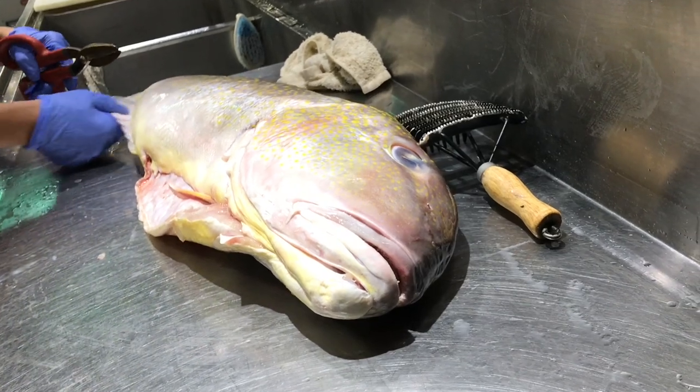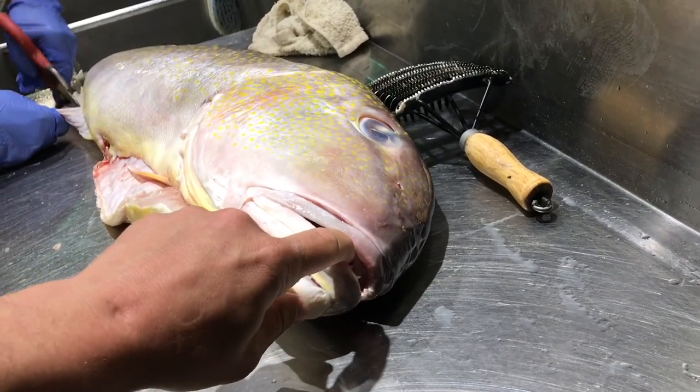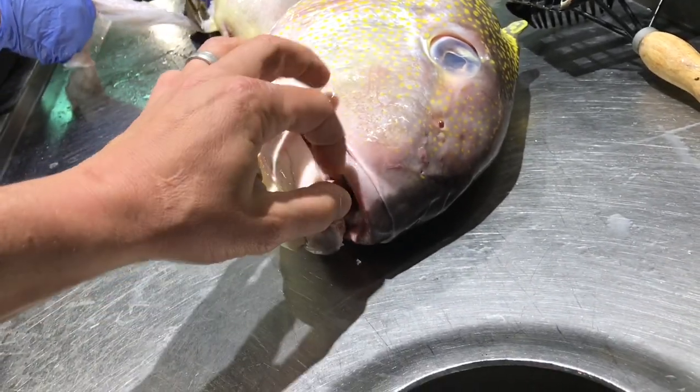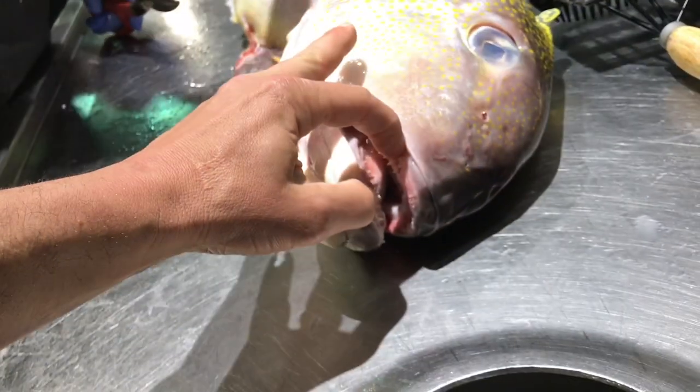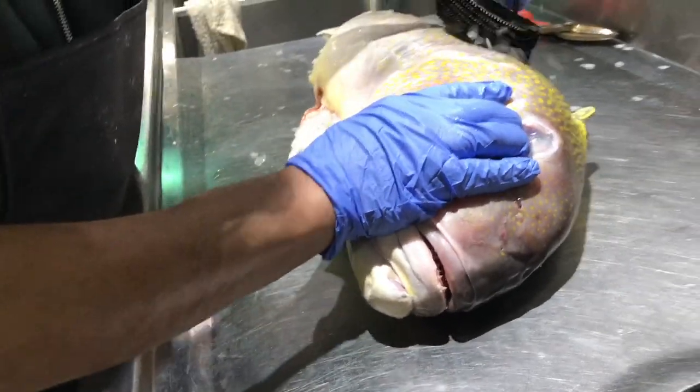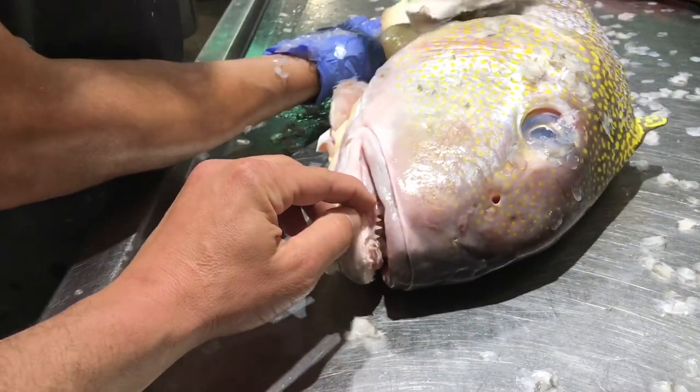Can I open his mouth? Yeah, for sure. Oh my, Mila, come here and look at this. That is power in the jaws. Look at those teeth. Wow.